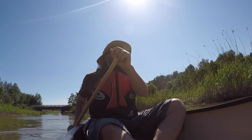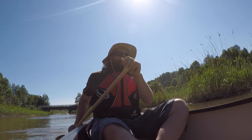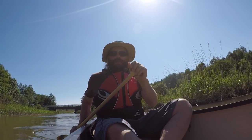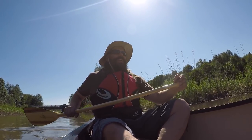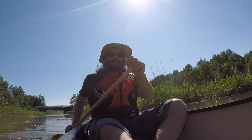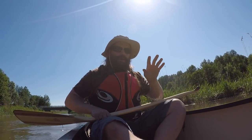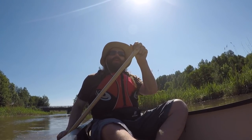Now, this canoe, it's a 16-foot flat-bottomed canoe. And I bought this because of the seats, actually. I'll bring you a close-up of every detail of this boat here.